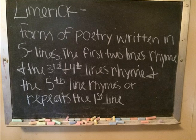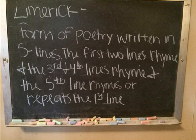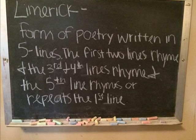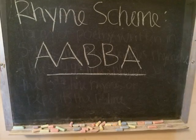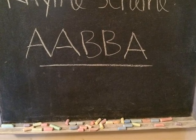Another form of poetry is the limerick, which is written in 5 lines. The first 2 lines rhyme together, the third and fourth lines rhyme together, and the fifth line rhymes or repeats the first line. This rhyme scheme can be illustrated as AA, BB, A.